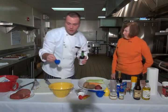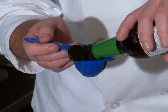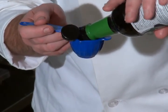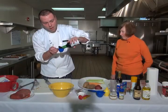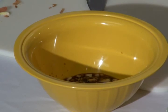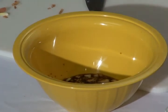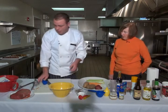The soy sauce is... I like to use the low sodium because I don't like to have a whole lot of salt where it's not necessary. You know, this day and age, we're trying to focus on a healthy diet. Correct. And plus, it'll be plenty salty enough.